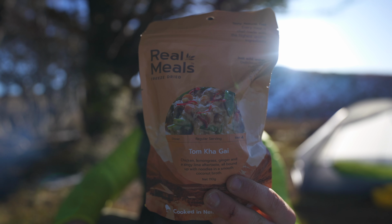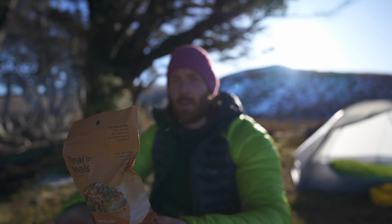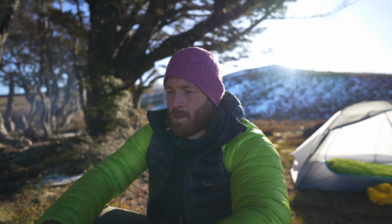I've got a Real Meals green curry thing with rice noodles. They're pretty nice. I've got some extra coconut oil and chili flakes that I'll mix in with it just for calories and flavour. So yeah, I might get that on the boil. It's a freeze-dried meal. Have that, and I've got a hot chocolate for later on this evening. This is what's for dinner tonight. The green curry thing from Real Meals. Should be pretty tasty. I'll get my water boiling now.